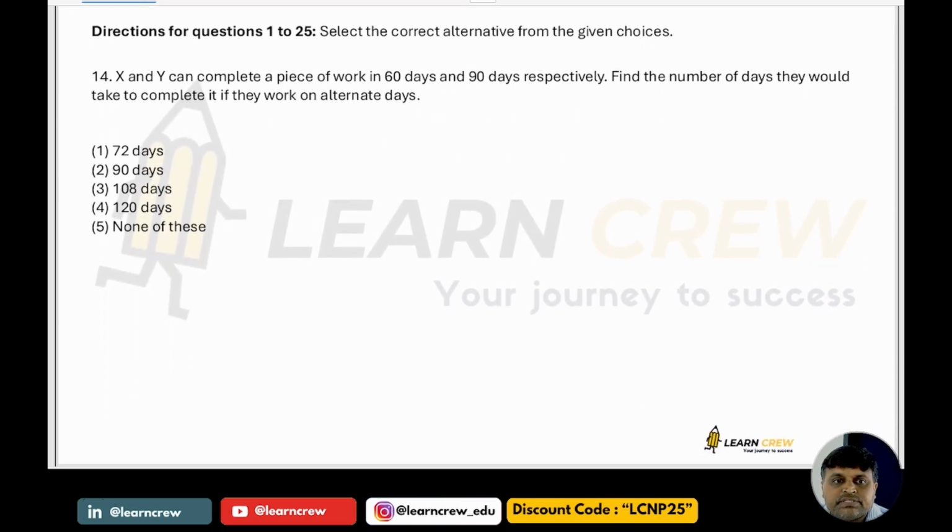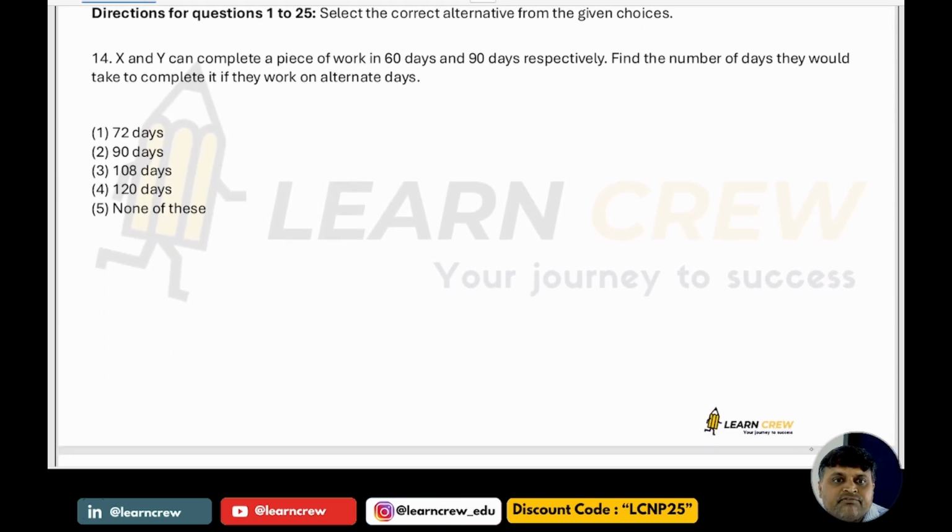Next, question number 14. X and Y can complete a piece of work in 60 and 90 days respectively. Find the number of days they would complete it if they work on alternate days. The total work is LCM of 60 and 90, 180 units. So in one day, X can complete how much and Y can complete how much? 60 days 180, one day 3. 90 days 180, one day 2.